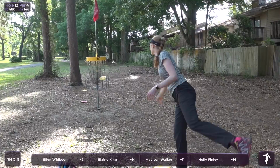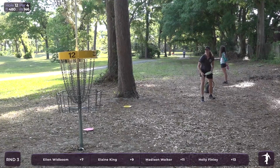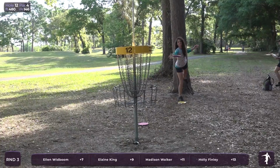All right. Yes, so I putt with a stud. Those are fairly straight. I think they're stable to overstable putters. Well, you make them look straight, so nice. I think that comes from the spin a little bit, probably. Okay. Nice putt. Thanks. Getting the par, moving along. Just happy to have made the double Mando.